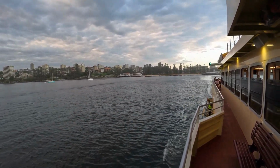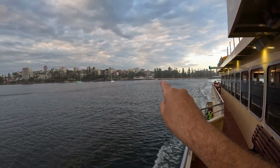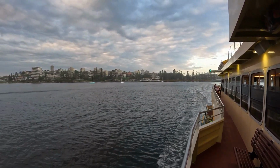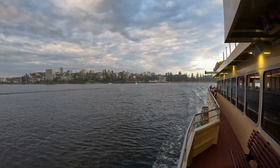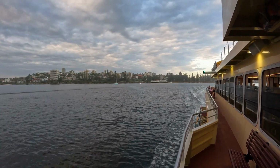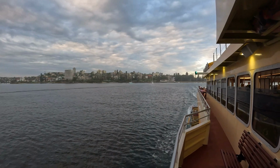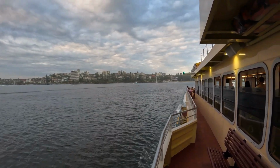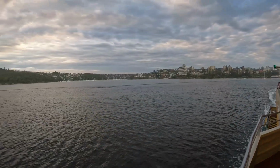You see that place on the corner there? That used to be where Manly Aquarium was, which is long since gone, I think. And even before it was Manly Aquarium, there used to be a water slide park there as well. But that's since closed down too.